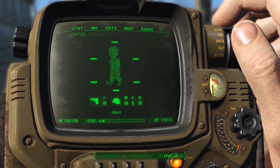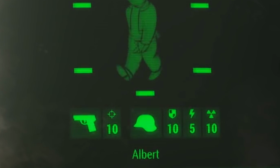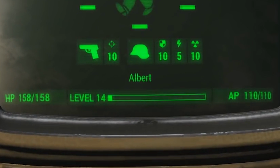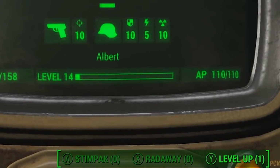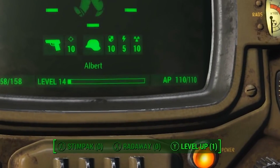Within the status screen are various basic stats for the player character, including the health of his various limbs, attack, defense, radiation level, name, total health, level and experience points, and action points. Below all that are various button prompts that allow players to use Stimpack, Radaway, or to dive into the Level Up menu, which is the Perks chart that we'll see later on.